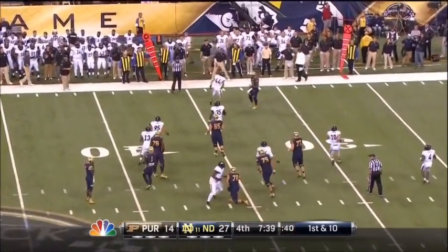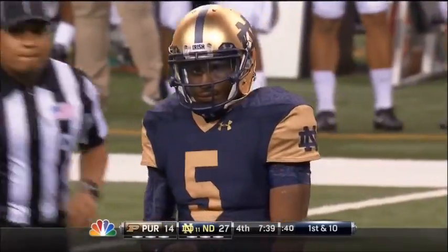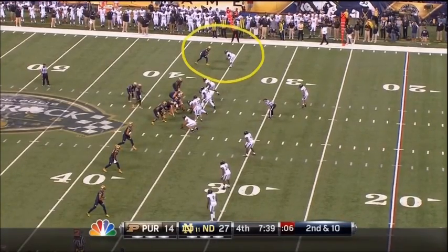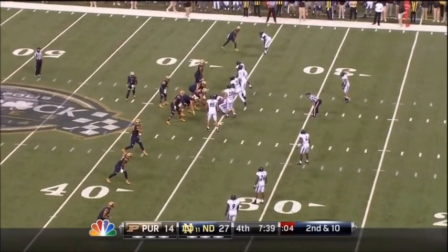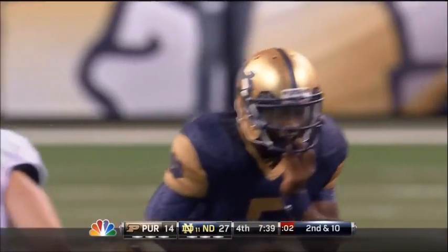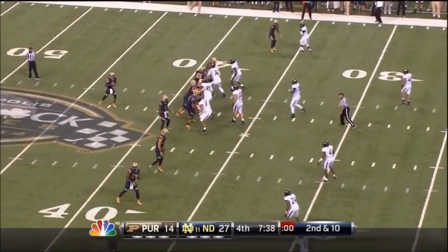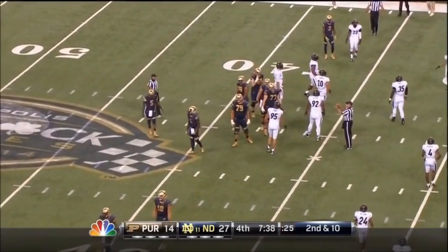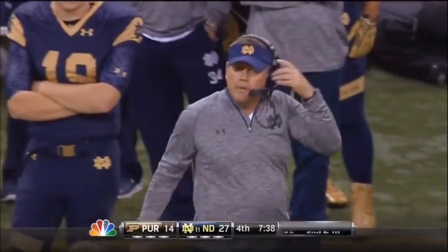It didn't come out. I don't know if he decided he shouldn't throw it and it was too late. Second down now. Man coverage by himself right there. Resetting Bryant, and maybe didn't beat the play clock. Delay of game, I believe. Nope. Timeout. Called by Notre Dame.